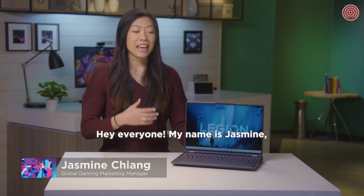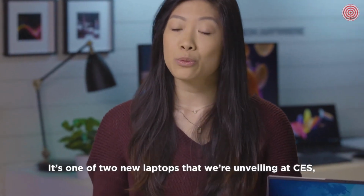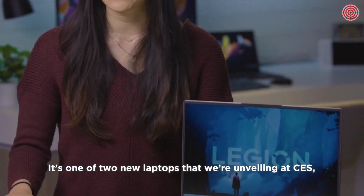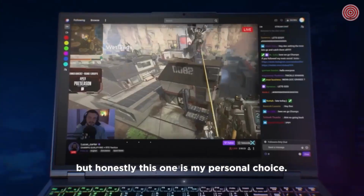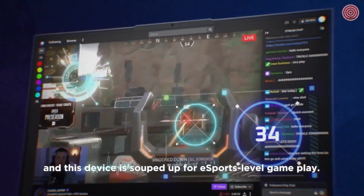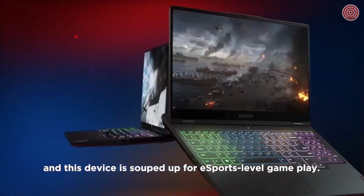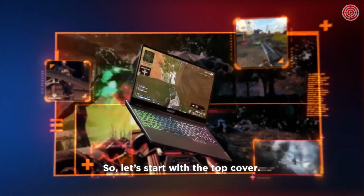My name is Jasmine, and this is our brand new Legion 5 Pro. It's one of two new laptops that we're unveiling at CES, but honestly, this one is my personal choice. I play a ton of FPS games where every millisecond counts, and this device is souped up for esports level gameplay. So let's start with the top cover.